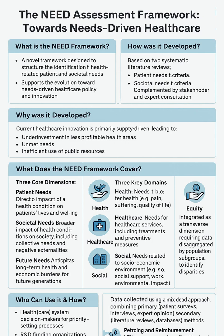Welcome to the deep dive. Today we're getting into something that, well, affects all of us. How decisions about healthcare actually get made. And, maybe more importantly, why some really vital health areas seem to always be underfunded.